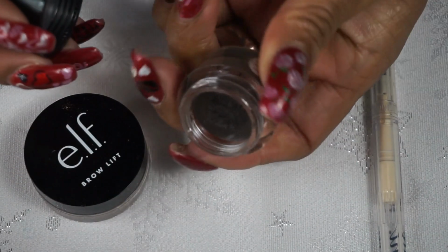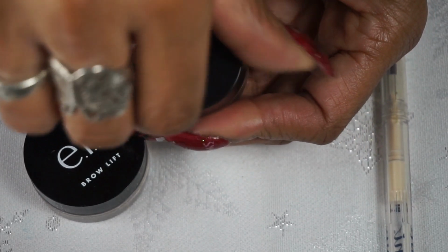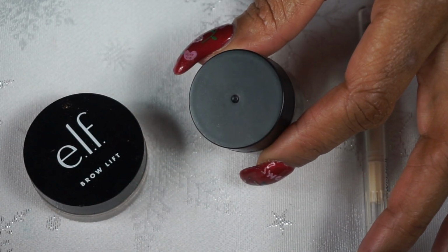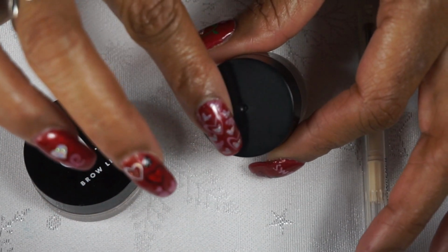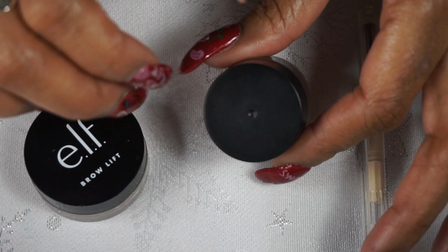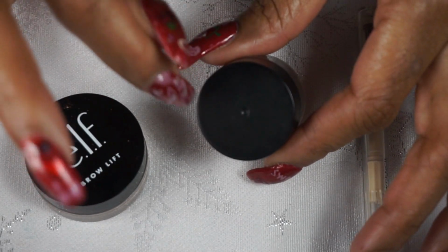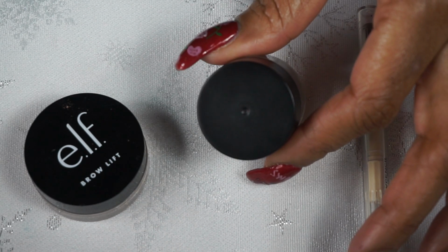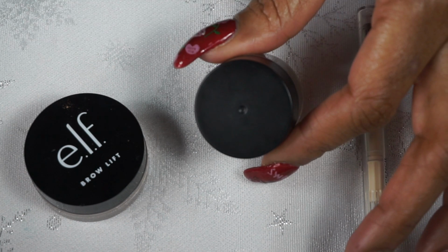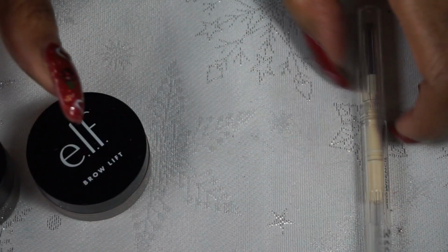I really enjoyed this as well, and I used this to fill in the front part of my brows, and then you can spoolie it out. It's a drier formula. It's not wet and creamy like the Anastasia brow pomade that I have. This one is a little bit more dry, so it'll stay in place, and then you can go through and spoolie it out, and it's not going to get everywhere. It's not going to smear. But this was really, really good, and I got this at CVS as well.